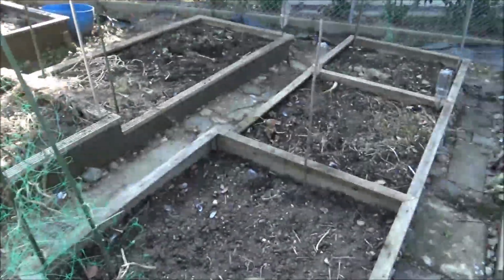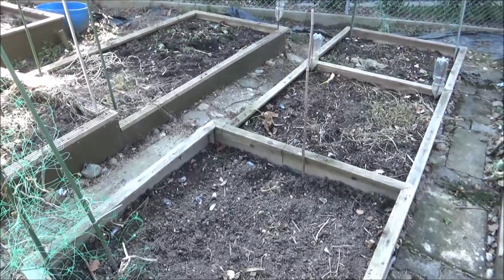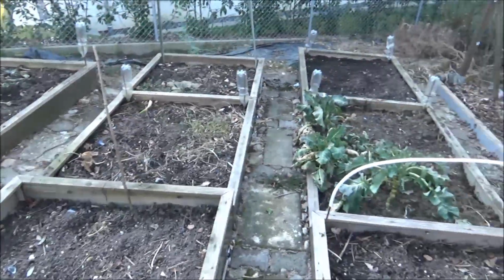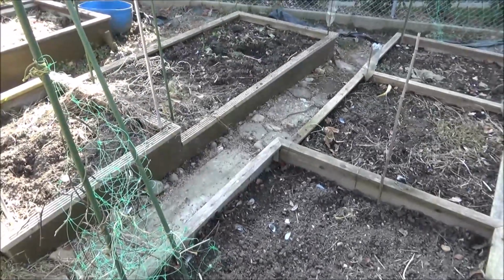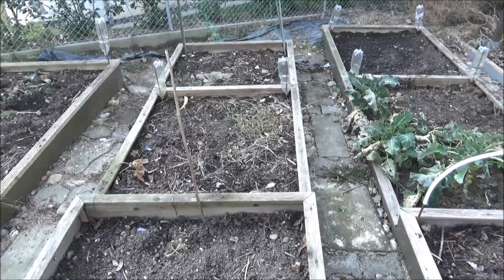I've got to measure them all out. I'm going to measure them and do a proper plan of these, and it just gives me an idea for what I've got, because I think I'm going to need a bigger garden as you've seen from the mail call. But I've still got a bit to do. Weather's going to be good for the rest of this week, and I'll just try and get all the weeds out and get them sort of partly prepped.